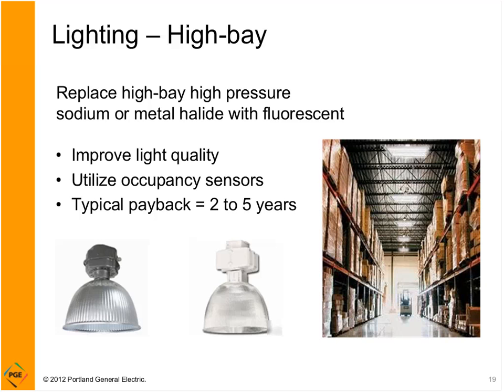Typically, it's a fixture-mounted occupancy sensor. So if you were to walk down the aisle in this picture and had occupancy sensors mounted on these fixtures, basically when you move forward, each individual light would be turning on. So it can be really appropriate for a lot of spaces and add some additional energy savings. Typically, just the wattage alone, you're cutting the wattage in half going to a fluorescent light source. Typical payback is usually in the 2 to 5 year range. A lot depends on hours of operation and so on. There are a lot of factors, but that's a typical range.